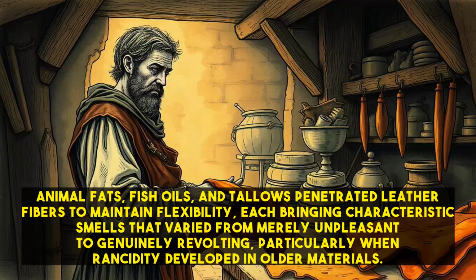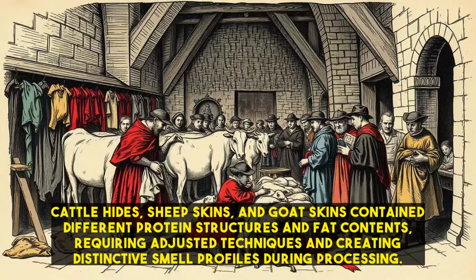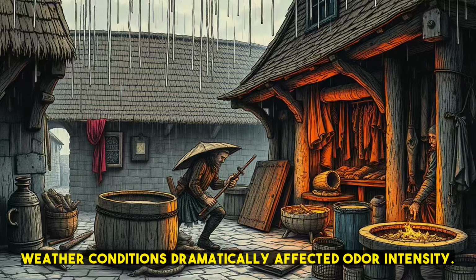Animal fats, fish oils, and tallows penetrated leather fibers to maintain flexibility, each bringing characteristic smells that varied from merely unpleasant to genuinely revolting, particularly when rancidity developed in older materials. Different animal sources created variations in both process and resultant odors. Cattle hides, sheepskins, and goat skins contain different protein structures and fat contents, requiring adjusted techniques and creating distinctive smell profiles during processing. Weather conditions dramatically affected odor intensity.